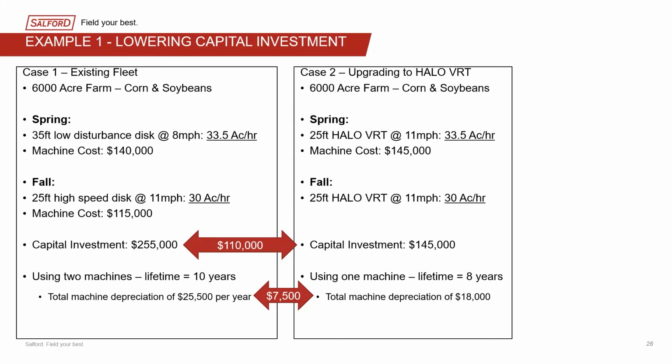So capital investment on the existing style would be $255,000 on the tillage machines, the two machines, where with a HALO VRT, the capital investment on a 25-foot machine would be in that 145 range. Now, admittedly, if you have two machines, their lifespan is going to be longer than one machine that's doing double duty. So I use the theory that the lifespan of the 35-foot low disturbance disc and the 25-foot high-speed disc was 10 years, and that the VRT, being that it did double duty every year, wouldn't go as far.